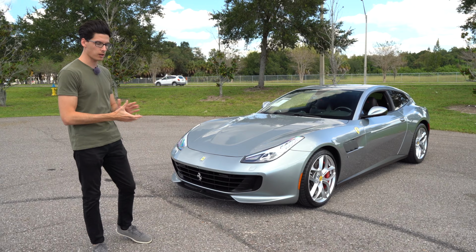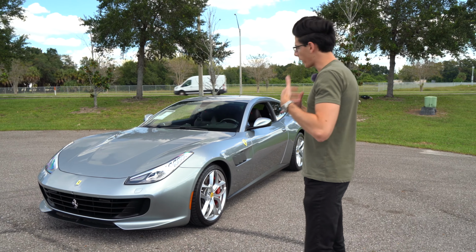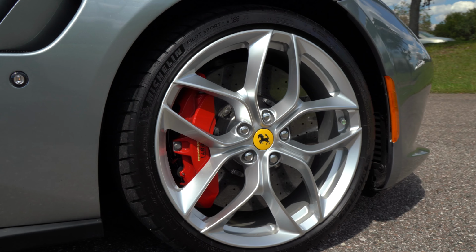Let's take a quick walk around the car. We reviewed an FF about a year ago or so. There are quite a lot of improvements, in my opinion. It is a much sleeker, more modernized design. I think it's overall a much more attractive car.